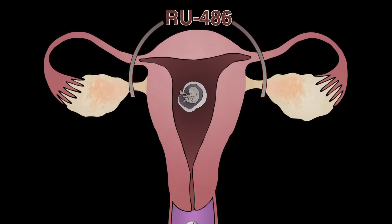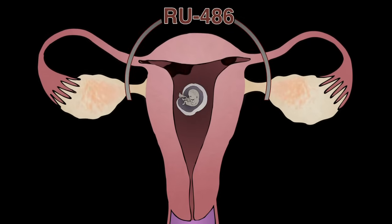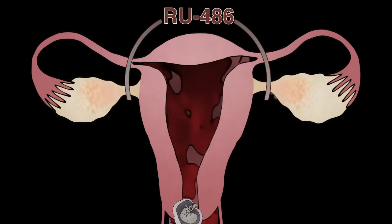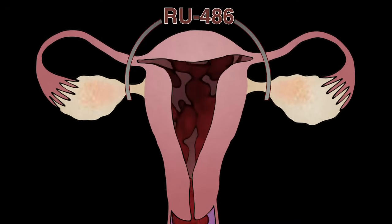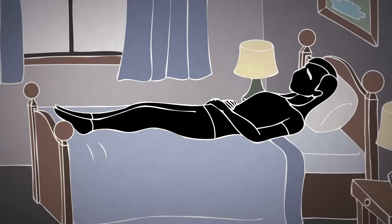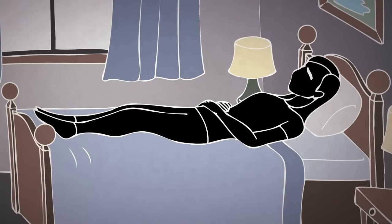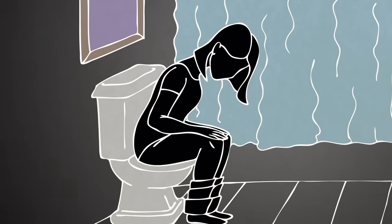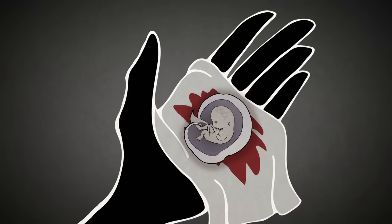RU46 and misoprostol together cause severe cramping, contractions, and often heavy bleeding to force the dead baby out of the woman's uterus. The process can be very intense and painful, and the bleeding and contractions can last from a few hours to several days. While she could lose her baby anytime and anywhere during this process, the woman will often sit on a toilet as she prepares to expel the child, which she will then flush. She may even see her dead baby within the pregnancy sac.